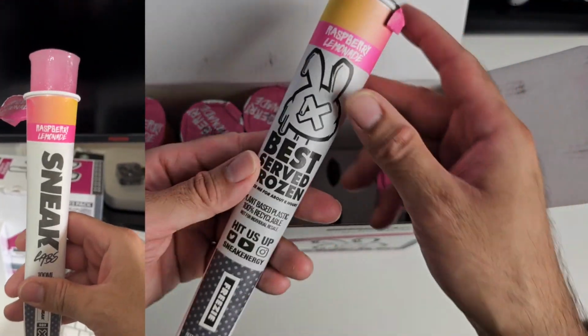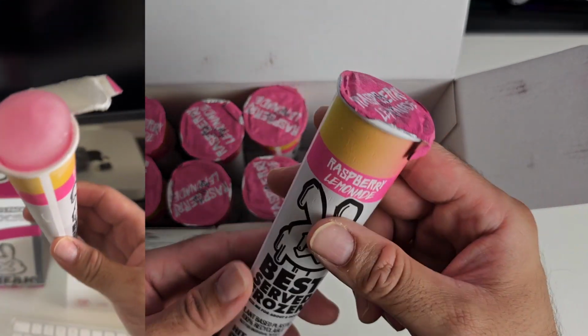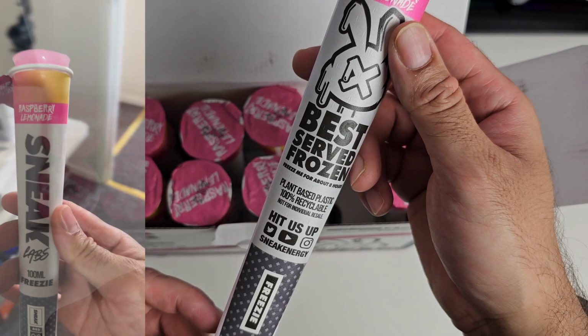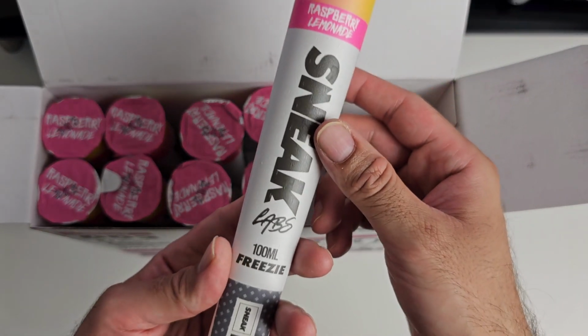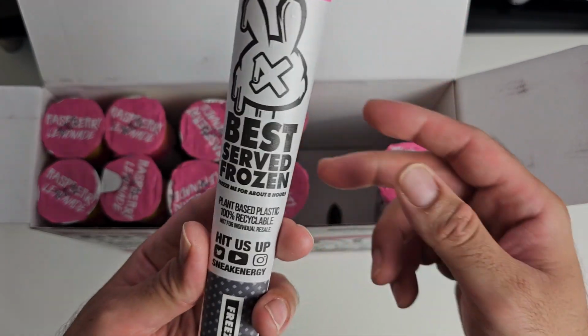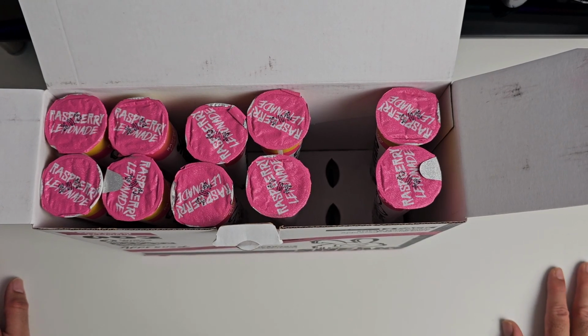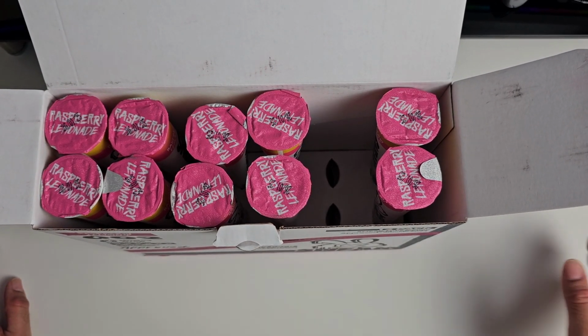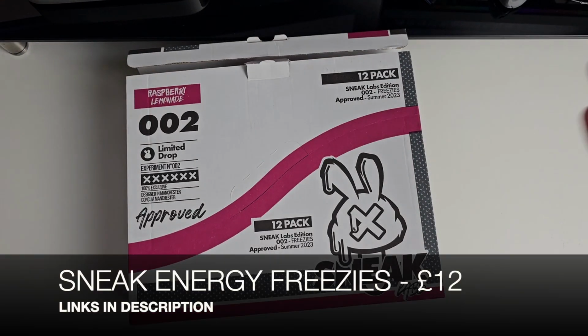So typical Calippo style design. You can see raspberry lemonade flavor. You can also pick this up in electric mango. So best served frozen. I've already had two of these and these are fantastic, I tell you right now. They give you that genuine boost. So if you're a gamer, you're a Twitch streamer, you're a content creator and you're into these energy drinks, well, for the summer, you've got an option for Freezies and a very good option as well. Do check out their website.